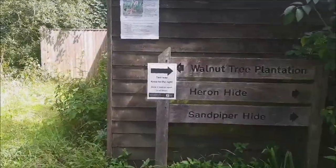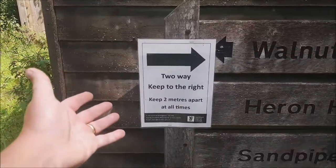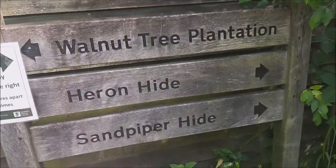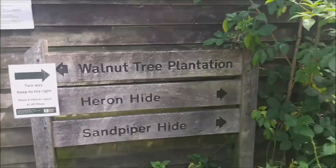Right, here we go. Look, you've got plenty of signs, as you can see. Keep that way. You've got walnut tree, heron hide, and sandpiper hide. So we're going to go this way.